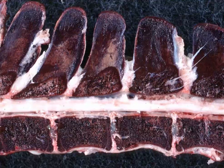Histologically, there is no change in the affected bones. They're simply pigmented grossly. And if you look at them under the microscope, they're the normal color. It's simply a gross pigmentation of the bone as the excessive levels of porphyrin in the blood works its way.